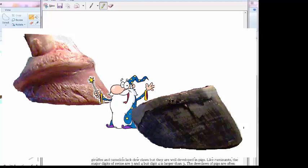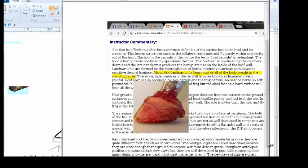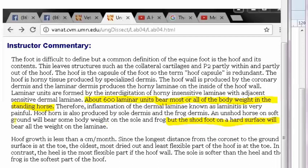So it says, about 600 laminar units bear most or all of the weight on the standing horse. Therefore, inflammation of the dermal lamina, known as laminitis, is very painful. Hoof horn is also produced by the sole dermis and the frog dermis. An unshod horse on soft ground will bear some body weight on the sole and frog, but the shod foot, get this, the shod foot on a hard surface will bear all the weight on the lamina.